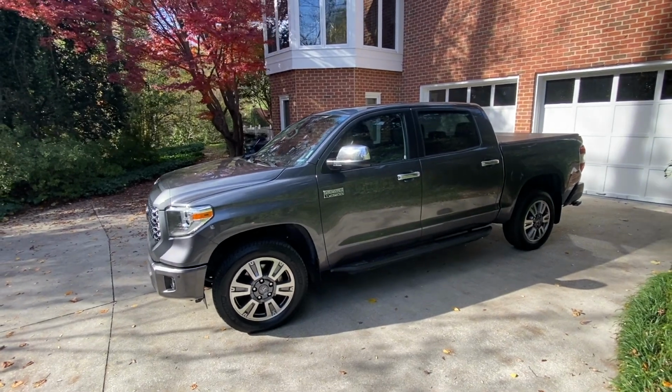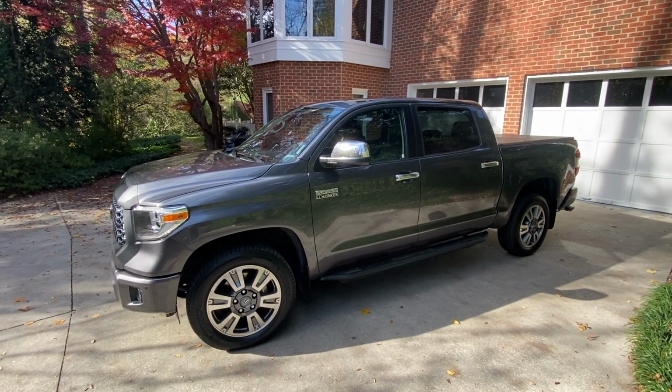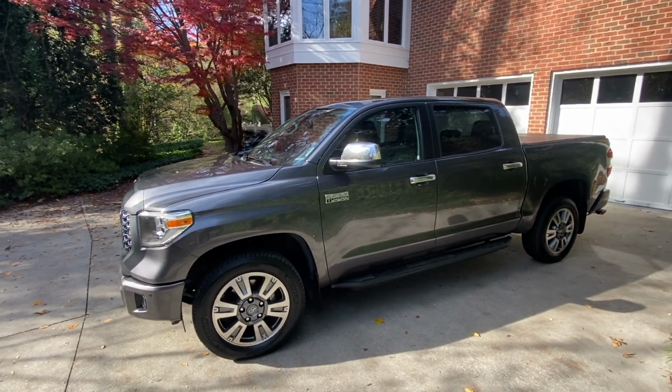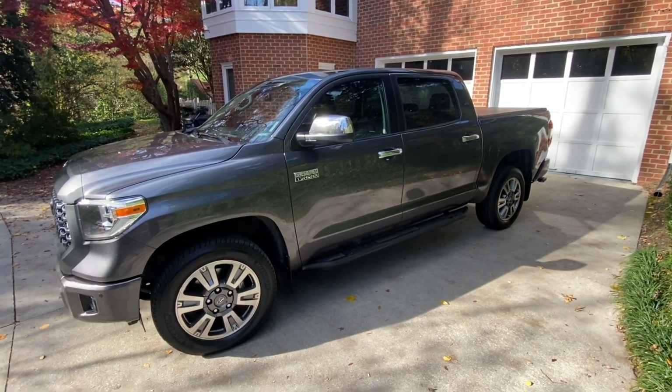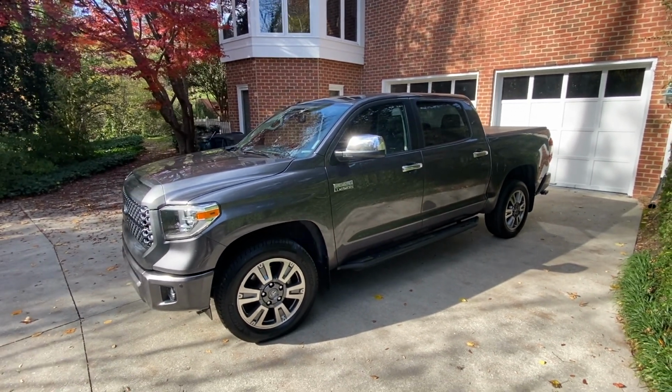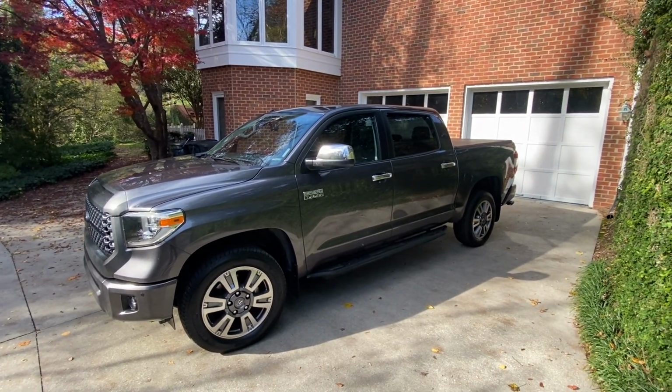So I've never done a full video on all of the mods I've done with the prices included and whether or not I've thought about whether they were worth it or not. Now, my truck is set up for towing, and that's what a lot of my mods are based on. I tow a travel trailer across country, and so I'm going to give you these mods and why I did them.